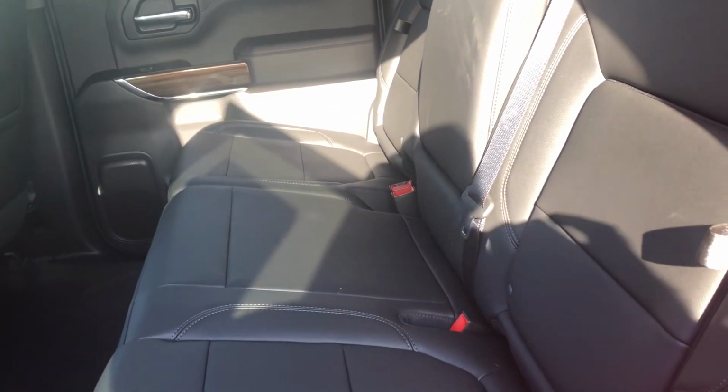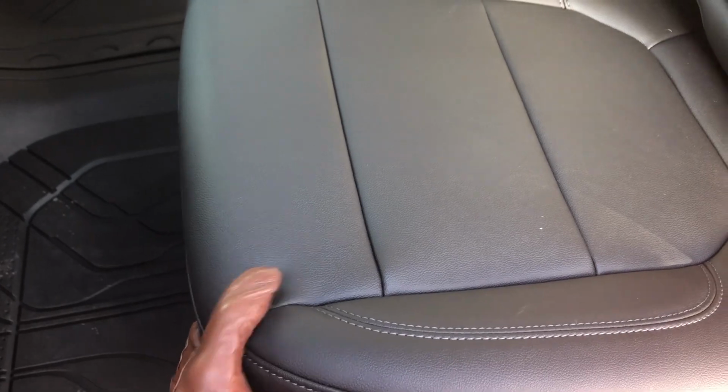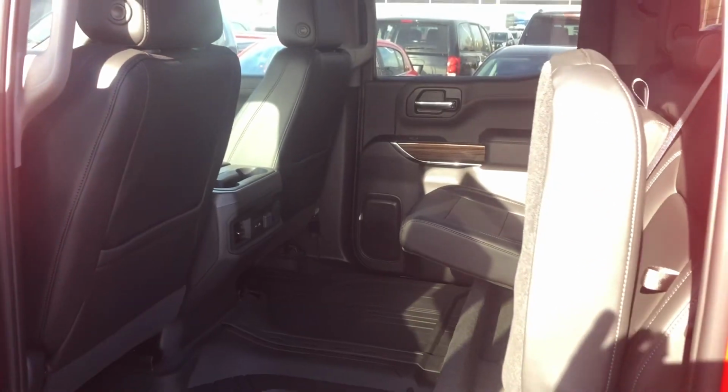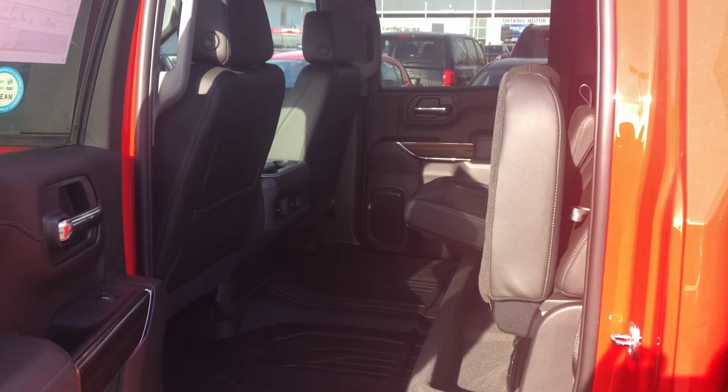Increasing the space in this vehicle is really easy. Simply put your hand on the bottom of the seat, pull up, and the seats come up to show you have a cargo storage area, as well as just more space. And again, we have those Z71 all-weather mats in here. This is a great option and an incredible space layout.